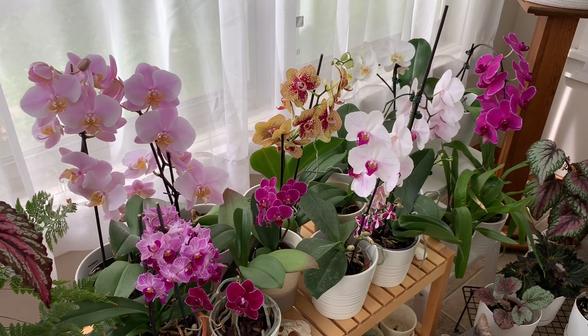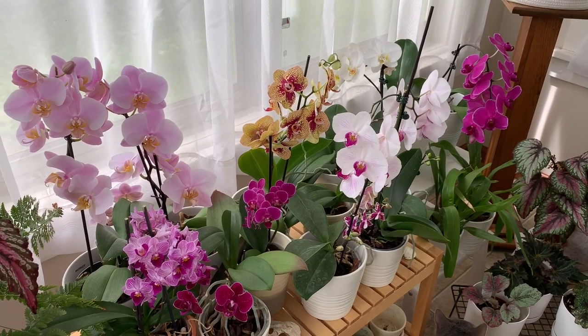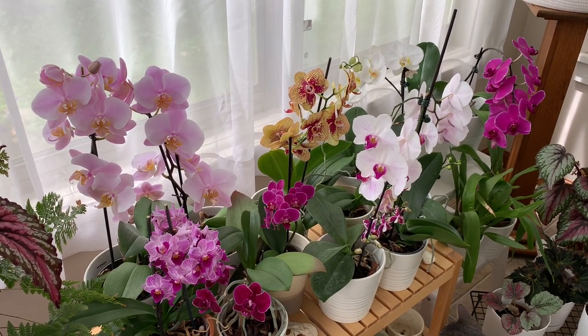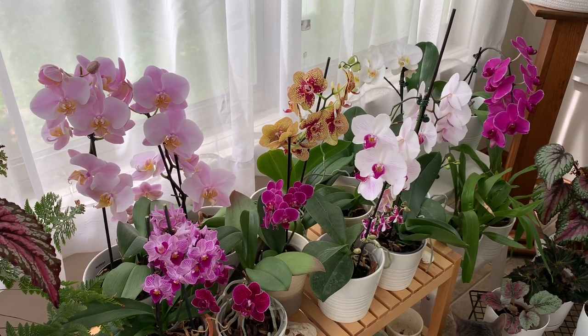Okay, here's my modest orchid collection. As you can see, I do have quite a bit in bloom right now. These are all moth orchids, very easy to grow. I call all of these rebloomers. That is, when I bought them, they were in bloom.